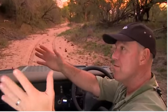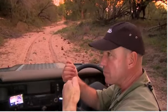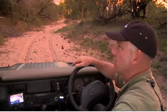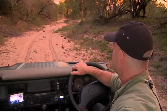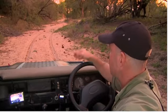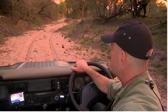Folks, we've been up and down this drainage line a few times now. The direction that leopard was walking was this way. The drainage lines that the leopard were in are all leading to this drainage line, which then goes on to another dam. So maximising your chances by going up and down this dry riverbed is a really, really good thing.